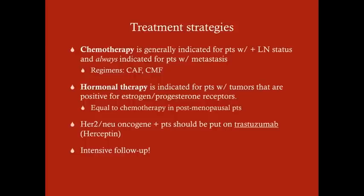So the treatment strategies for breast cancer: chemotherapy is generally indicated for patients with positive lymph node status, and it's always indicated in patients with metastasis. Hormonal therapy is indicated for patients with tumors that are positive for estrogen and progesterone receptors, as we had in this case. In postmenopausal patients, you can just do the hormonal therapy. You can just give them the anastrozole. And like I said, the HER2-neu oncogene positive patients should be put on trastuzumab, and then you should always intensively follow up any patient. So in this patient, you'd probably also do radiation in addition, but I didn't put that in the answer choices.